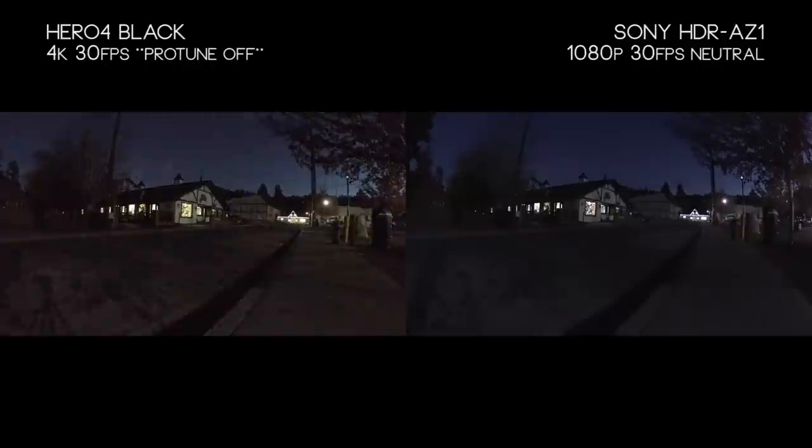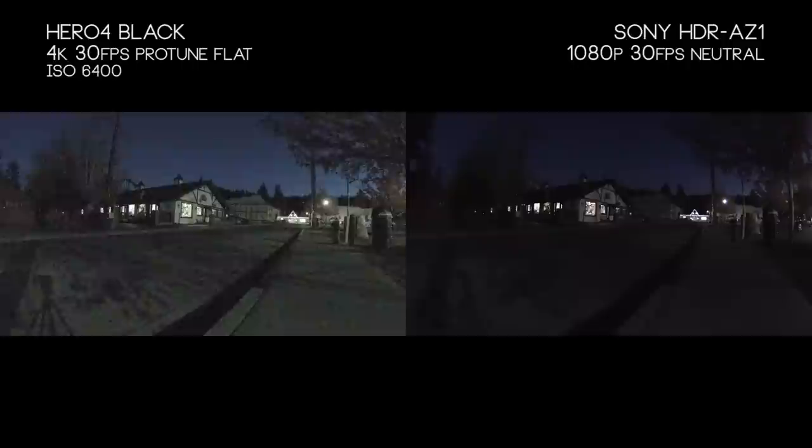And I thought by turning off the Protune setting that it would kick on the auto degrainer. Now, Protune will actually disable the degrain to allow you to take care of that yourself later in case you want to keep some of that sharpness. I was actually expecting that a lot of this grain would have disappeared and the results would have looked like the AZ1. However, as you can see, I still have a very grainy image.